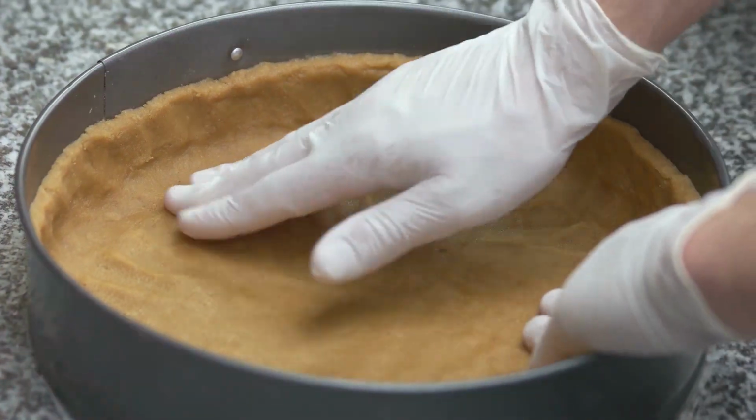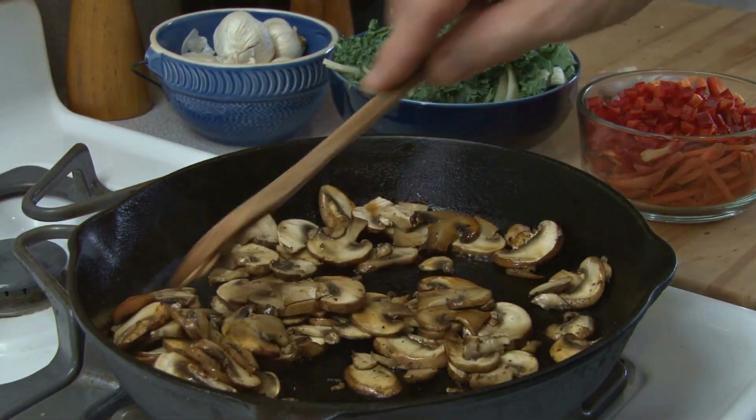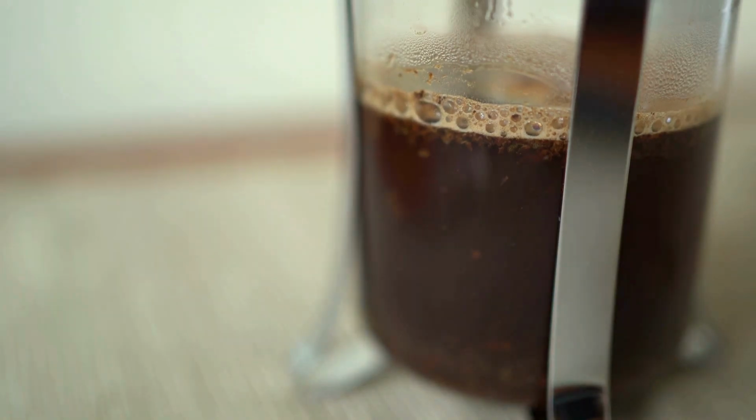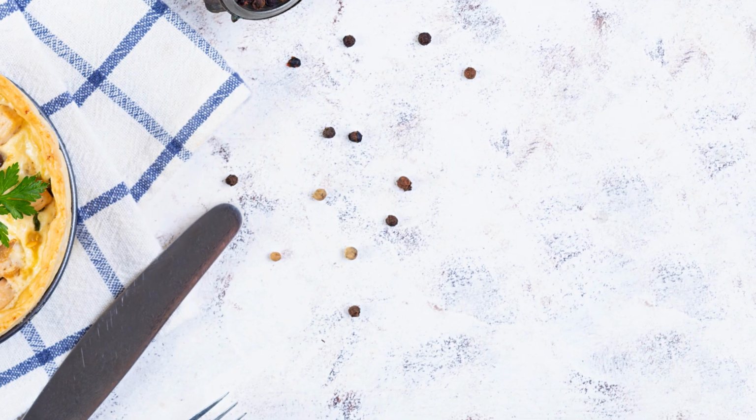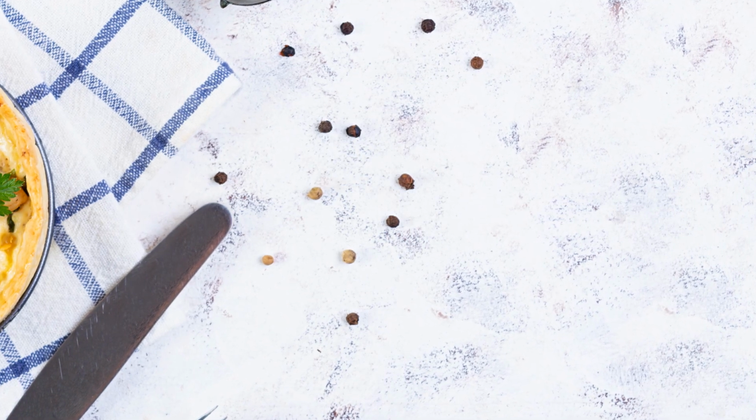Start by pre-baking the crust to ensure it's nice and crispy. Sauté the mushrooms and spinach together, then mix them with beaten eggs and cream. Pour the mixture into the crust and bake until it's set and golden brown. This quiche is perfect for brunch or a light lunch and highlights the earthy taste of your mushrooms.